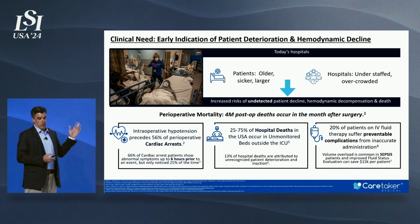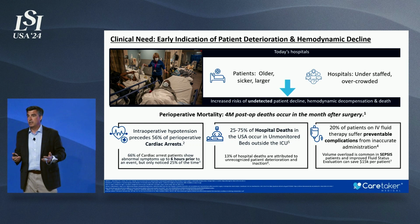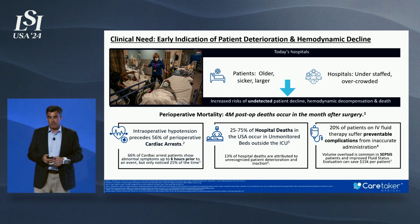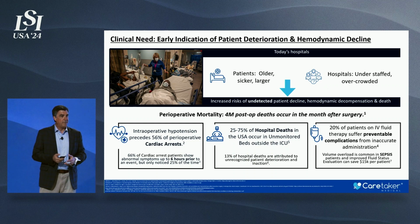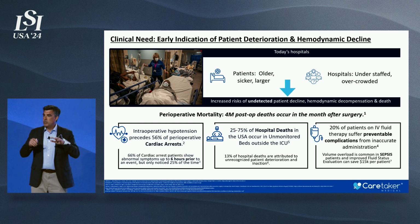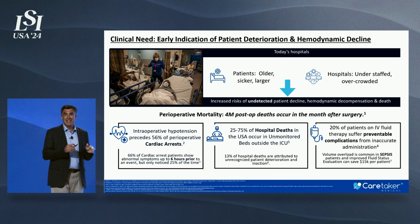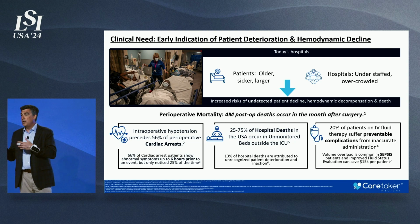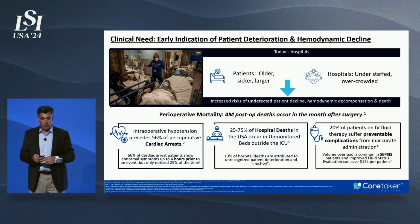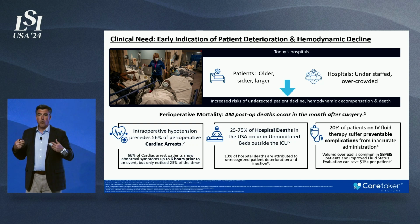If you look at today's hospital, patients are sicker than ever, older than ever, and larger than ever. And if you look at the staff that has to treat them, hospitals are overcrowded, especially post-COVID, understaffed, and have lots of nursing fatigue. The result of this perfect storm is there's an increased risk of undetected patient decline in terms of their hemodynamics, meaning their blood pressure, their cardiac output, their respiratory rate. And that decompensation leads very directly and very quickly to organ damage.